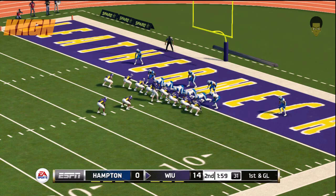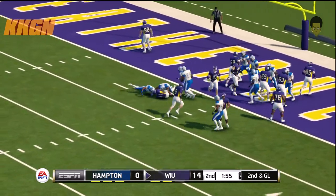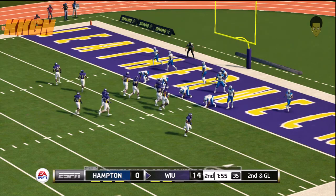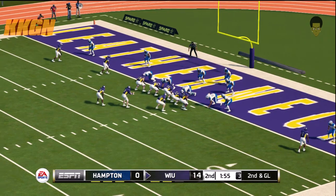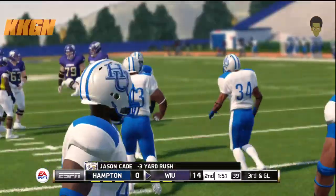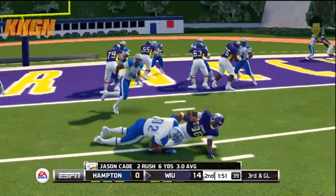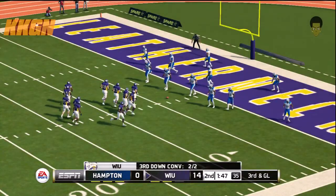Everybody bunched up tight defensively. And he is drilled at the one-yard line. Picked up a yard if anything on that run. And that was the sophomore linebacker there who was able to get in and make that tackle. Run play and he'll lose yards. That's a loss of 2 yards on the play. That makes it third and goal. So here we go. It's third and goal from the 3-yard line.